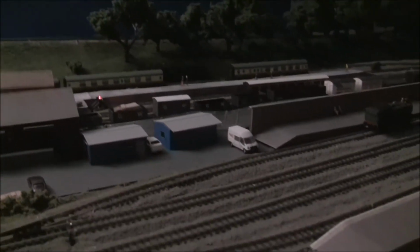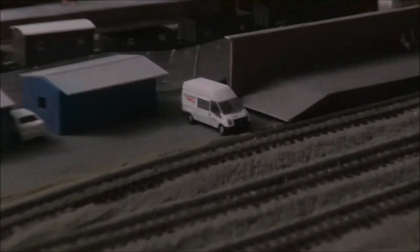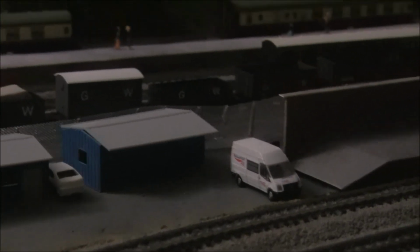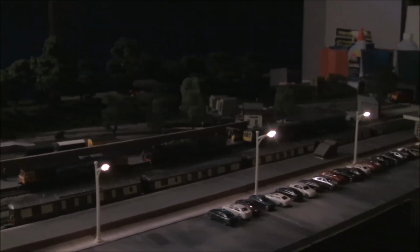Oh, and I got my Network Rail van, that's turned up as well. Oops, I'm having a tough time with focus. So that's really it for things that are different, other than straightening up the trees in the background.